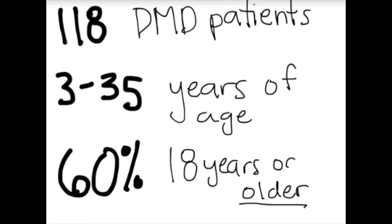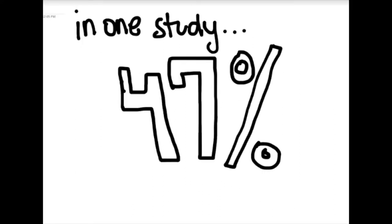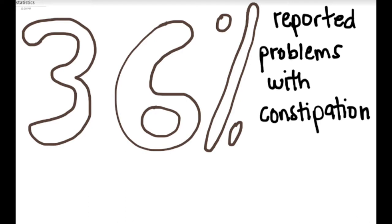In a study conducted by Payne et al., 118 DMD patients were evaluated for gastrointestinal complications. Patients of ages ranging from 3 to 35 years old were evaluated, and it was reported that 47% of the patients reported gastrointestinal symptoms. 36% of the patients in the study reported constipation. This problem is seen in DMD patients of 18 years or older. Constipation may be caused by immobility of the DMD patients, weakness of abdominal wall muscles, and inadequate fluid intake.